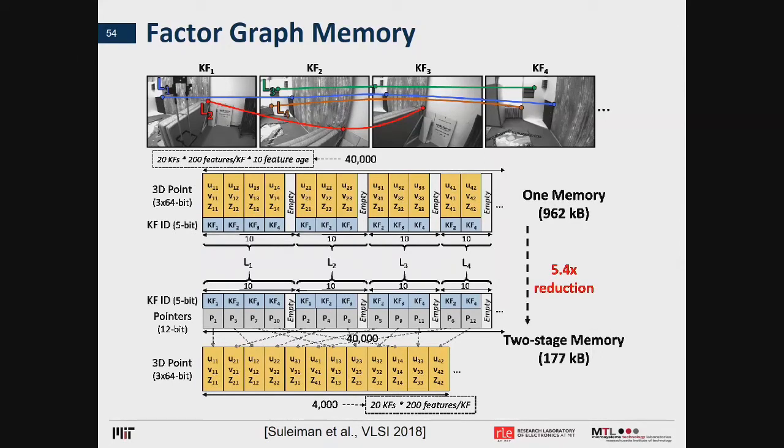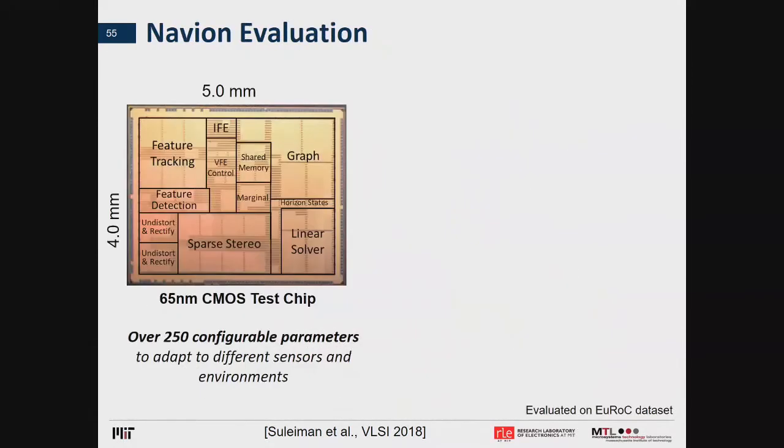If we were to store this all in one memory and account for all possible positions, it could be quite large. But if we break it down into two steps, basically add a step of indirection, where you store the pointers in a very sparse format, but the values of the pointers in a dense format, because you always know that there's only like 4,000 features that you have to hold, then it becomes 5x smaller, right? So you have to adapt your storage style to the properties of the data itself.